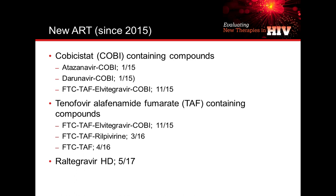As I mentioned before, cobicistat is a pharmacokinetic enhancer that increases the levels of the drugs that it's combined with. So there's atazanavir/cobi, darunavir/cobi, so these are single tablets containing these two drugs, simplifying things a little bit, and then a full single tablet regimen of FTC, TAF, elvitegravir, which is an integrase inhibitor, plus cobicistat, and these all came out in 2015.